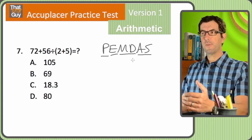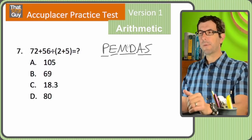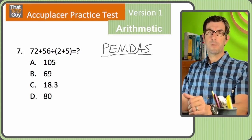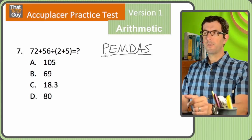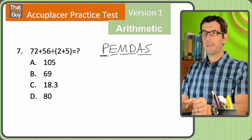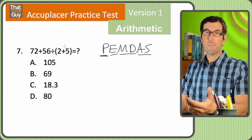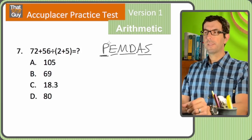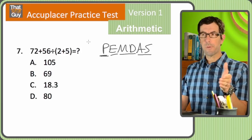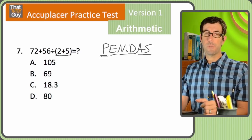If you just search PEMDAS on the site, or it'll be linked in the table at the bottom of the Accuplacer page, we've got plenty of videos explaining what this is and how to do it. Right now I'll just execute it, which is you do parentheses first. So you just scan the problem, you look for parentheses, and oh, here's a set of parentheses, and there's a problem inside of it, 2 plus 5.